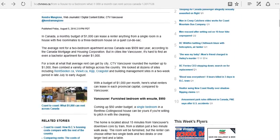In Canada, a monthly budget of $1,000 can lease a renter anything from a single room in a house with 5 roommates to a 3-bedroom house on a quiet cul-de-sac. The average rent for a 2-bedroom apartment across Canada was $939 last year. Of course, that's the average. Some places have it higher than that, some places cheaper. This number was given according to Canada Mortgage and Housing Corporation. But in cities like Vancouver, it's hard to find even a bachelor apartment for under $1,000.